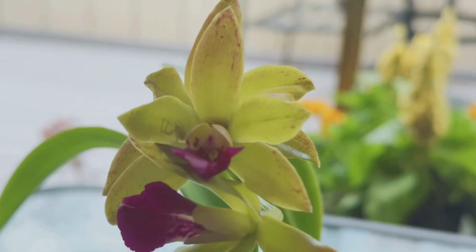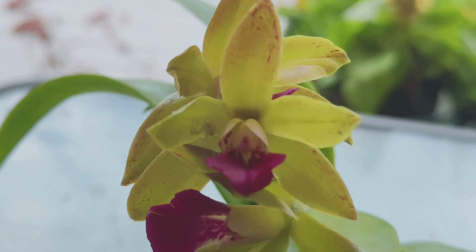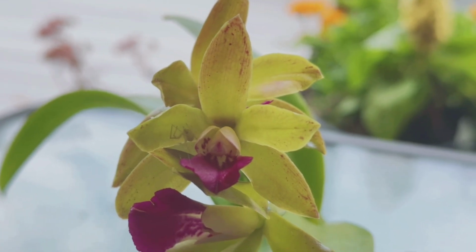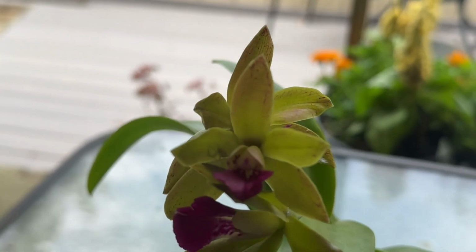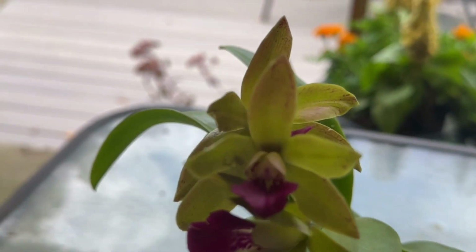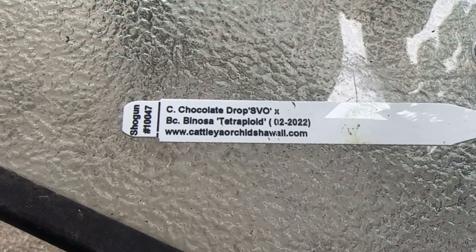And as I said, this is Cattleya Chocolate Drop times BC Binosa. Chocolate Drop is... my bad, it is actually Cattleya Guarianthe aurantiaca crossed with Cattleya guttata. And as I said, BC Binosa is bicolor crossed with Brassavola nodosa.